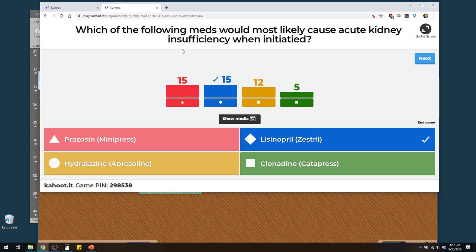Yes, ma'am. What's the thing about ACE inhibitors helping with kidney dysfunction? I know, you're like, wait a second. You just said you're supposed to give it to diabetic patients, but it can cause acute kidney injury. What do I do here?